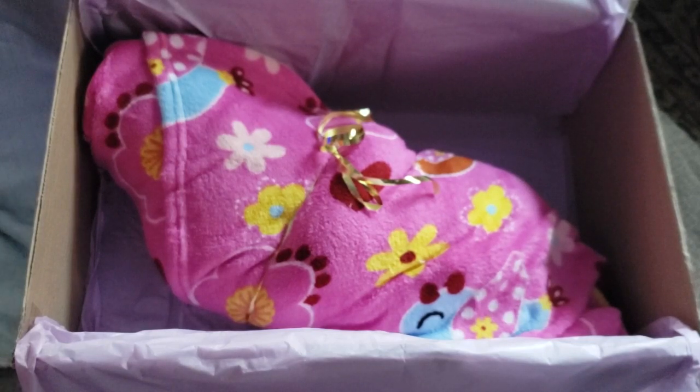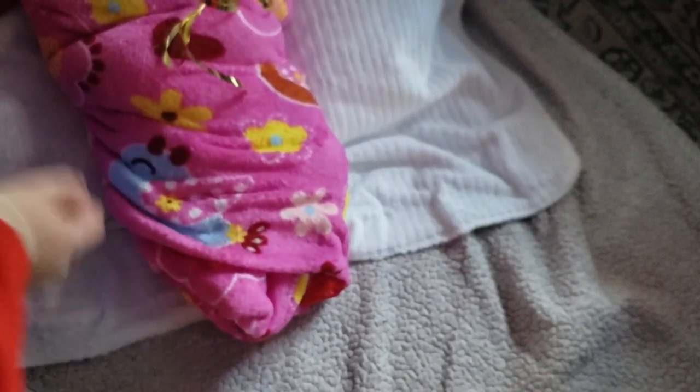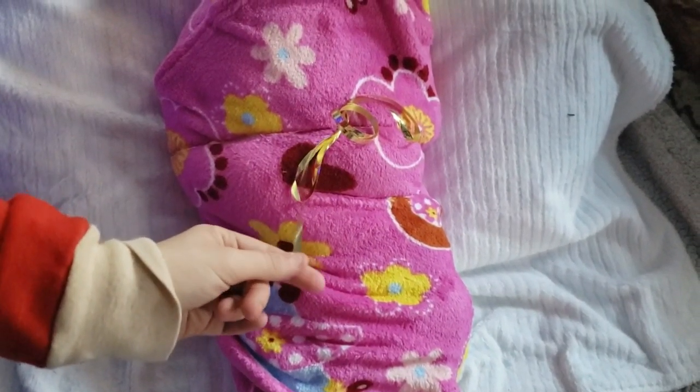And I think we're at the point where we can take baby out. Mm-mm-mm. Oh, she's nice and heavy. Box. Okay. I love the colors of this blanket, too. I like how it's, like, super duper bright. And it goes with the Easter stuff so nicely. So she's got this, like, gold ribbon.